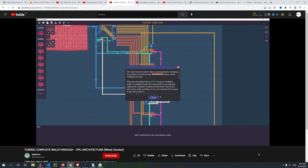The final thing we need to add is a mechanism for changing the program counter through instructions when certain conditions are met. When the two largest bits are on, we are in condition mode. In condition mode, the value in register 3 is compared against the conditions specified by the lowest three bits in the instruction. If the condition is true, we overwrite the counter with the value in register 0. Conditionally changing the counter means we can skip instructions based on conditions or have instructions run in a loop.